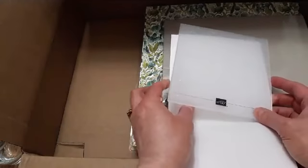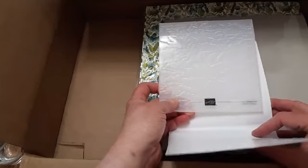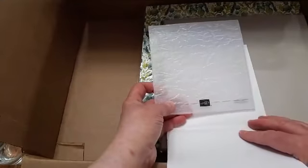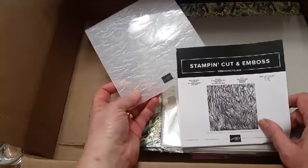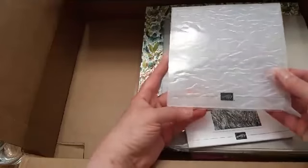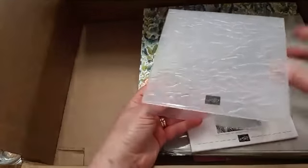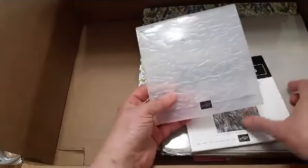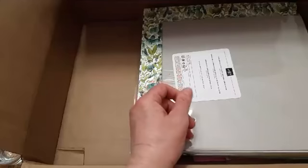This embossing folder is so cool. This goes with the World of Good suite, with, you know, the globe and the inkwell and whatnot. It's an old world paper 3D embossing folder. So you can see the sort of crumpled paper look that you get from embossing with this folder. It's going to look really neat.